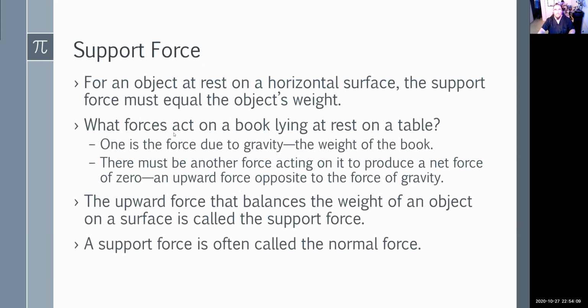So, support force. For an object at rest on a horizontal surface, the support force must be equal to the object's weight. Right now, my book is at rest on my desk that I was holding up, right? The book is pulling down 32 newtons. The desk is pushing up at 32 newtons. The support force then is just resisting this book from going down, right?